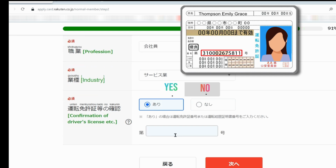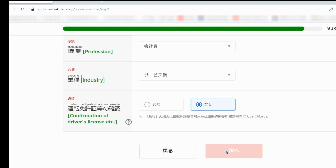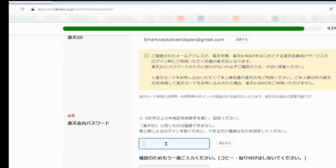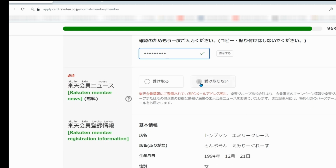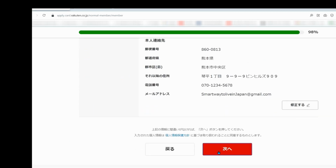If you have a driving license, enter a 14-digit license number. Your email address will be used as a Rakuten user ID for both Rakuten Shopping app and the Rakuten e-Navi app. You have to create a password, which will be used for both apps. I wouldn't suggest that foreigners sign up for Rakuten Member News because Rakuten tends to send a significant number of campaign updates, promotional offers, and sales notifications.